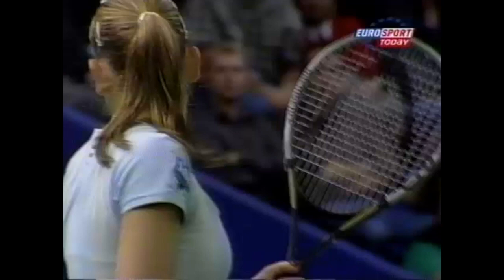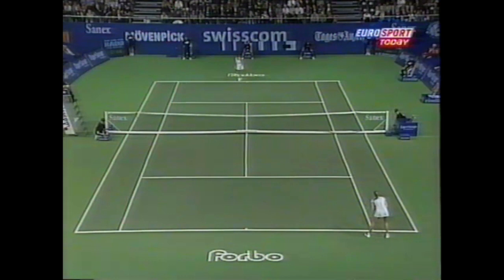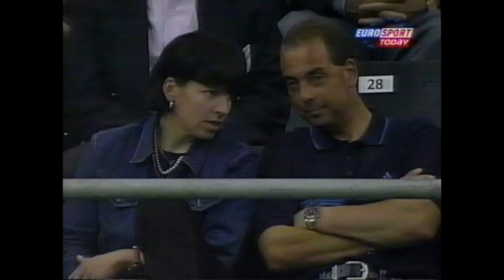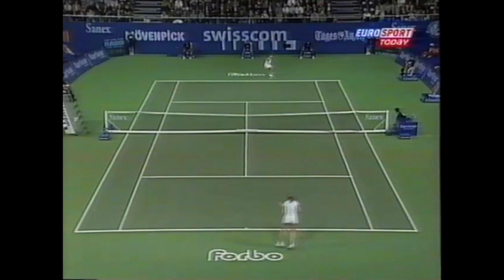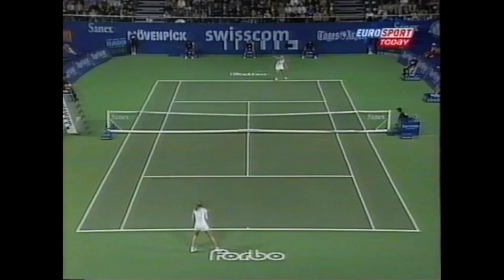A few latecomers. They're the offenders. Wearing a sleeve, but her heart's on it.